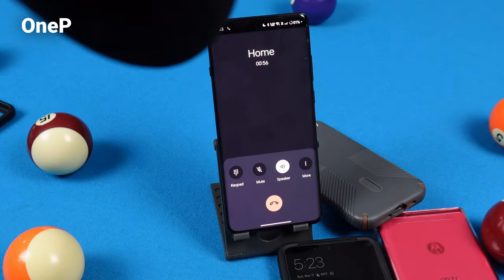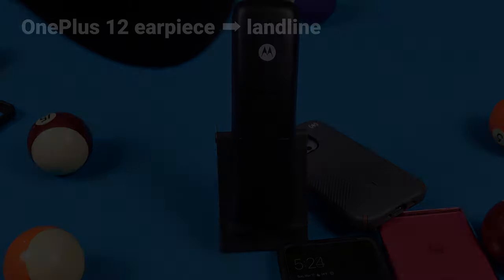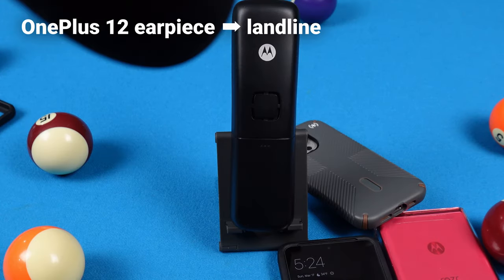So I'm talking to y'all from my landline through the OnePlus 12, and I got the OnePlus 12 in the full volume. So y'all let me know how y'all feel about this in the comments. Now y'all hear me through the landline. I'm talking from my OnePlus 12 on the earpiece. Just switch over to speakerphone on the OnePlus 12. Let me know what y'all think about the call quality.